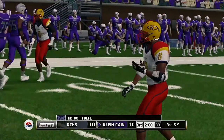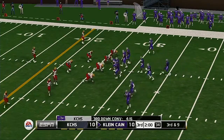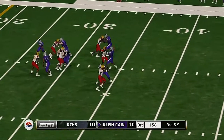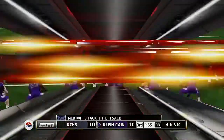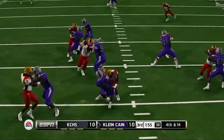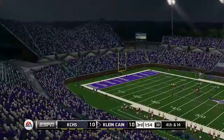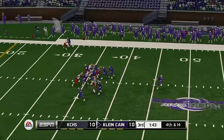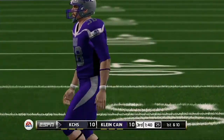It out, and that was almost picked off. Number 80 was the intended receiver. 10th play of the drive. And he's going to be sacked. What a play by the freshman linebacker. There's really nothing he could have done against a rush like that. Big kick here to try to pin the offense deep in their own territory. This punt goes over the goal line, and this will be a touchback.